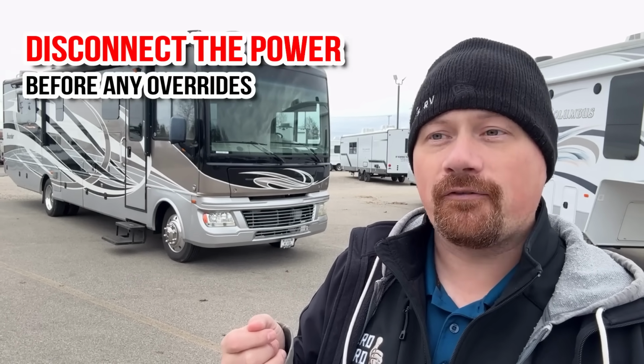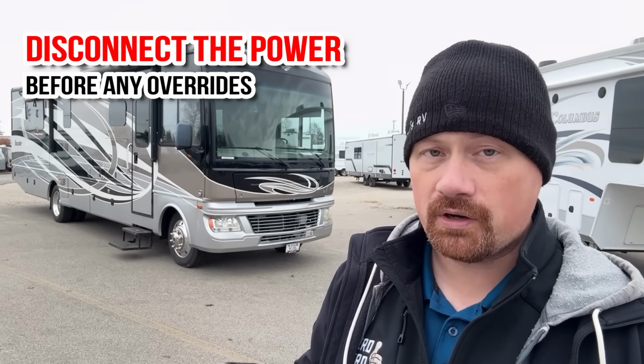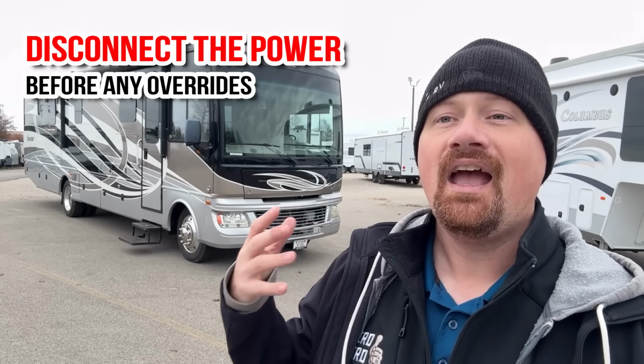The other thing I also want to mention is anytime you're doing any sort of override, it's always best practice to disconnect the power line from the slide motor before you start manually overriding anything. And a couple of these actually have motor brakes you have to turn off.